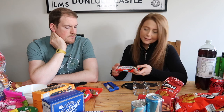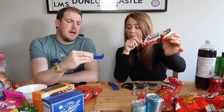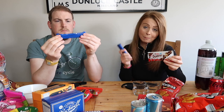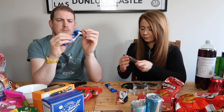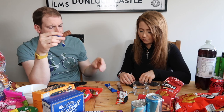Right, guys, next up we're going with the classic Kinder Bueno against Bologna. So this is like a basic version of Kinder Bueno from Lidl. Seems you've got a lot in Lidl. Yeah, I love this one too. Right, am I doing this or do we both do it? You do it because I've touched it too much.